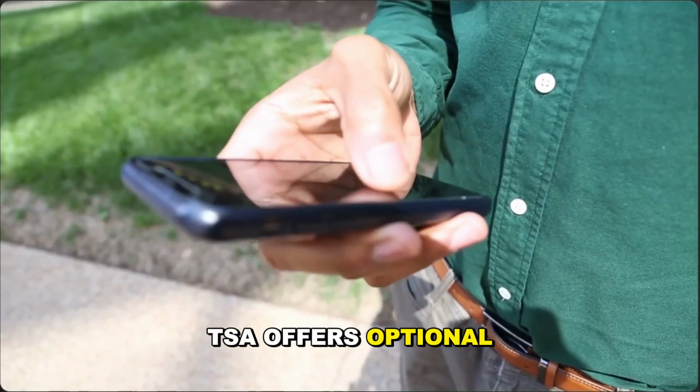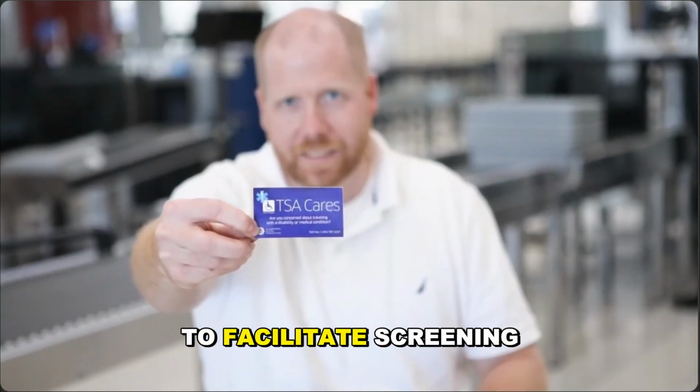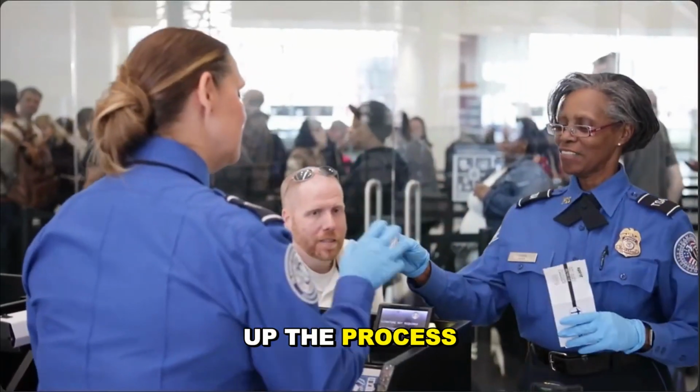TSA offers optional notification cards. These discreetly describe medical conditions to facilitate screening. Cards won't exempt you from screening, but can speed up the process.